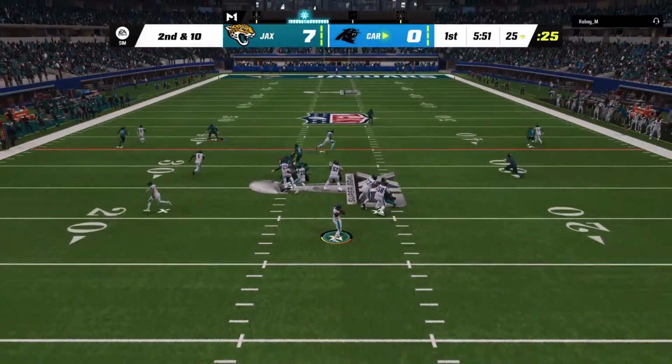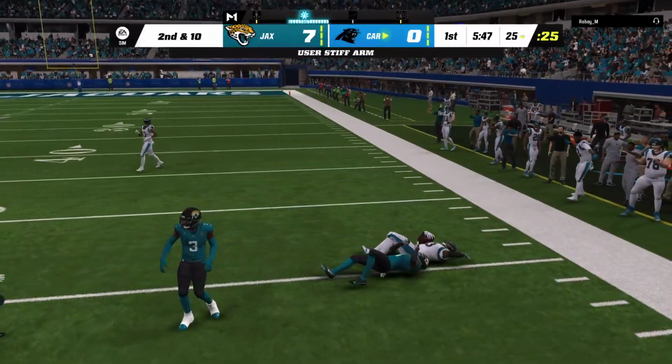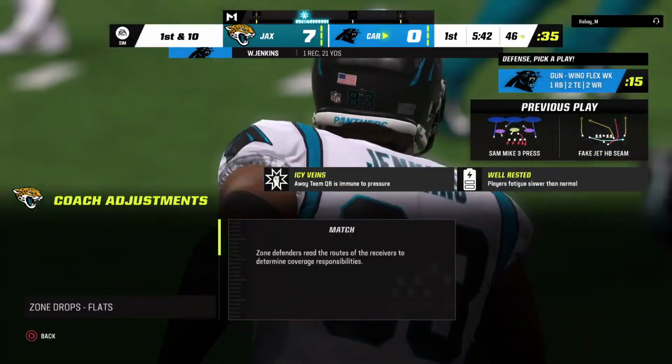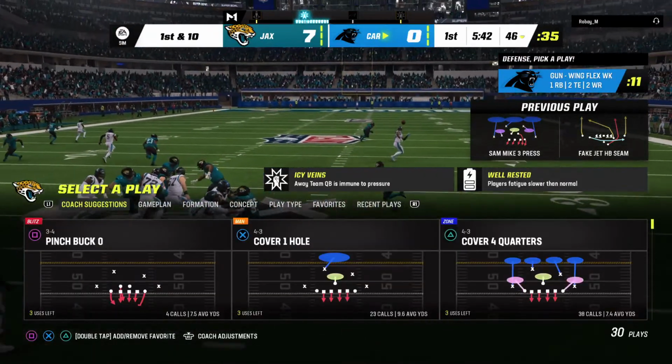On second and 10, Willis. He finds his man, complete. It's Jenkins. And they work this well upfield across the 45. He was a 1,000-yard receiver during the regular season, and that's his first catch of this Super Bowl, and he picks up the first down.